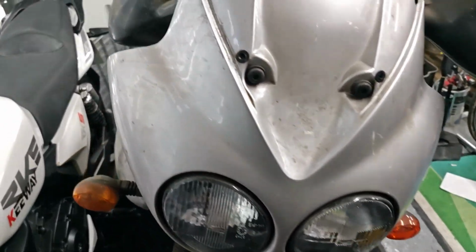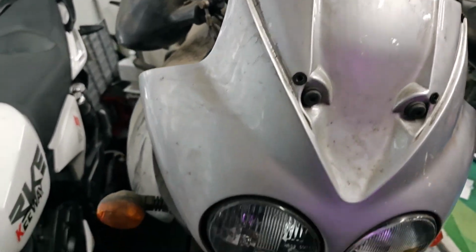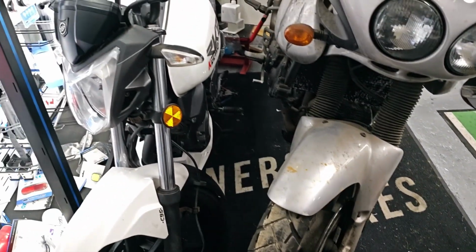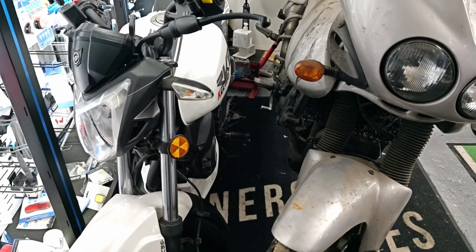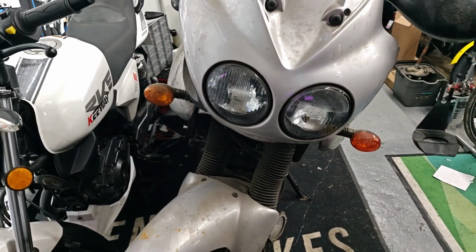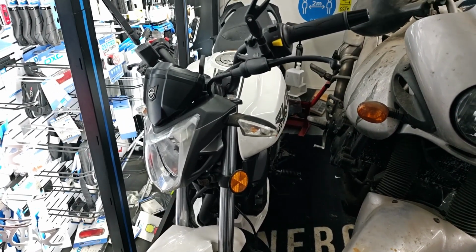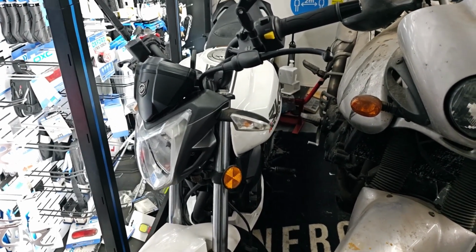This one, I think mission number one is to at least get some of the crud off of it, so I don't get myself horrendously dirty every time I touch it. But yeah, it gives you a nice little before and after. Two completely different bikes, but you get the drift.